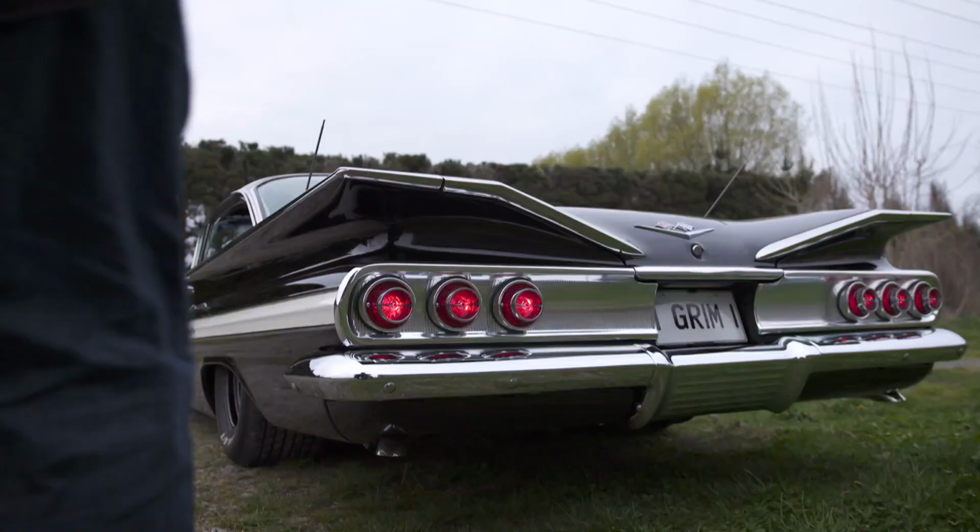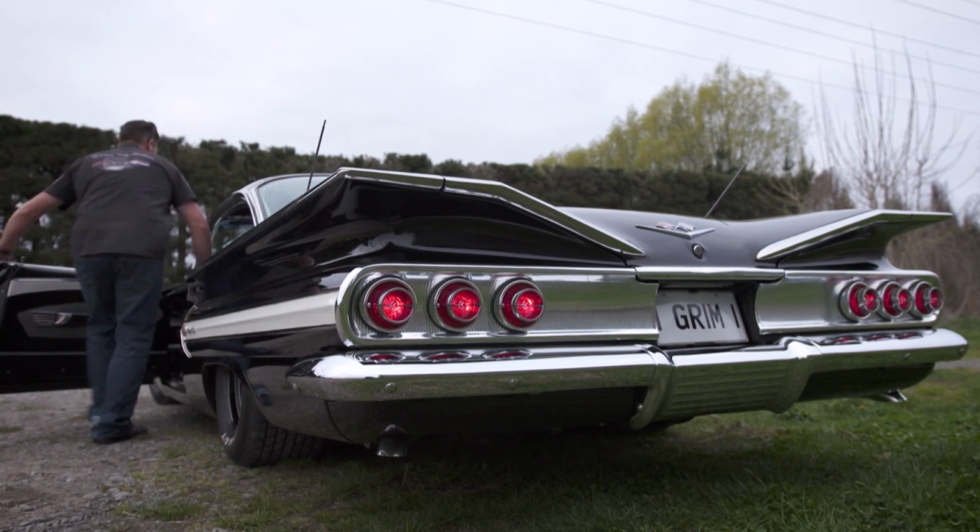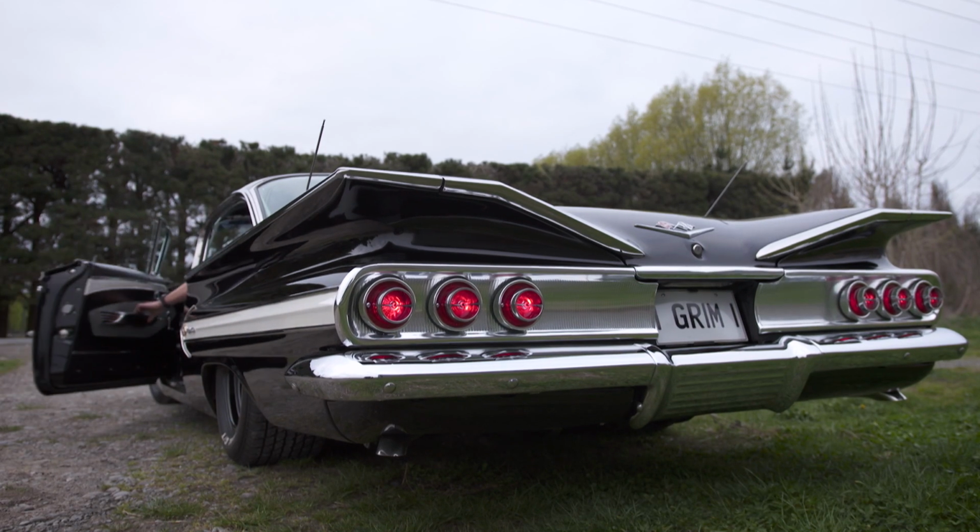I love driving it and I love getting out and amongst it. The undercarriage isn't shiny like most show cars. It's practical for driving, you know, it's not super shiny that I have to worry about it. Don't worry about stone chips underneath. Worry about the stone chips on top, but not underneath.